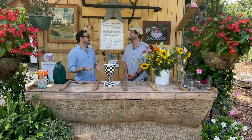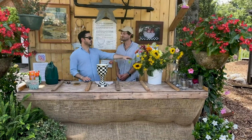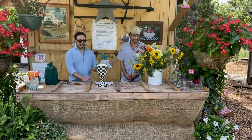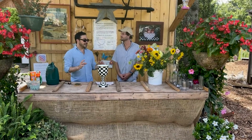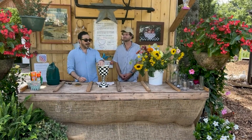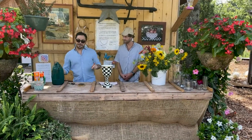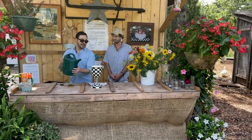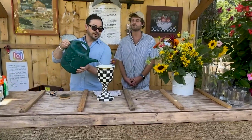I'm going to show you two of my favorite ways of arranging your gorgeous wildflowers. The first one is an urn. I don't use urns very often because they can be a little formal, but I love this really whimsical black and white one. To keep the flowers in really healthy condition, I'm going to put in some fresh water.